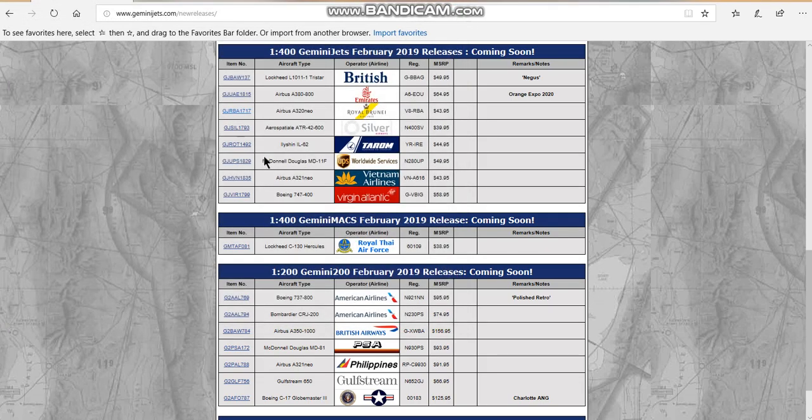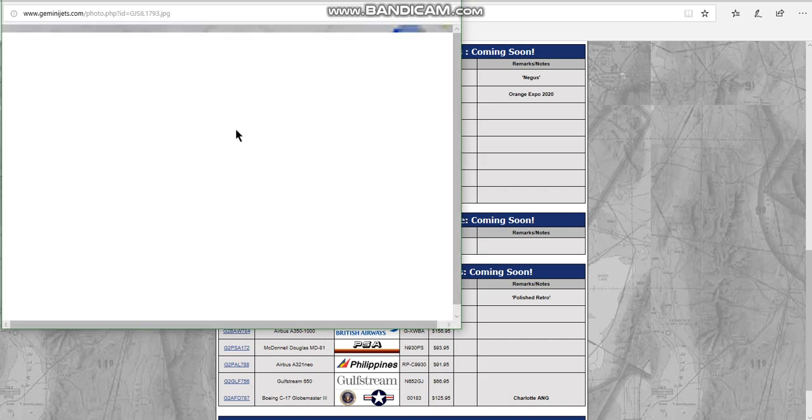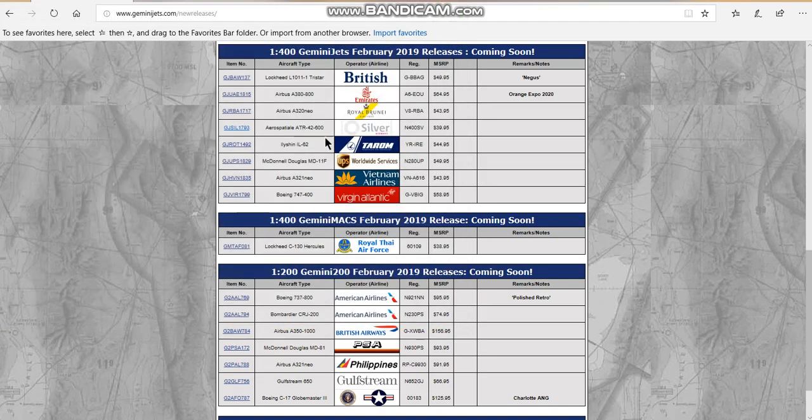Next is the one model that I will actually be getting from this release, the Silver Airways ATR 42. If it will load here, there we go. Looks like a very nice model. I will be getting this one. It's a model I've kind of been waiting for them to release, and they finally have. So yeah, I'll be getting that one.